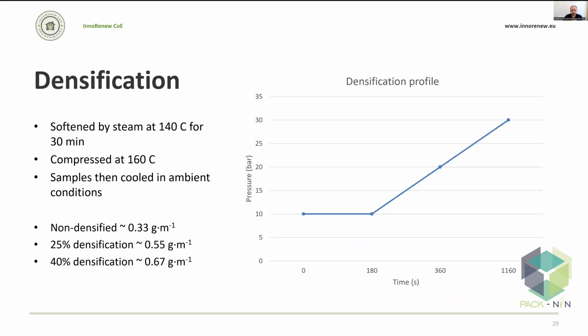The densification treatment was a little different than what we had, but they were targeting a 25 and 40% densification ratio. They were steaming the material first, to achieve this plasticization of the wood material before compressing it. They're compressing at essentially the same temperature as we were. And another difference here was the cooling, from what I understand, was done outside the press.